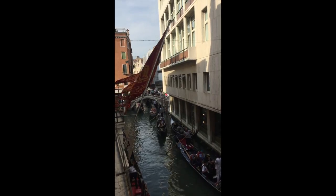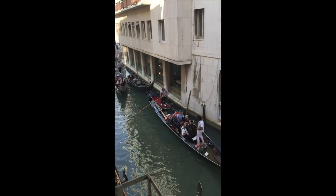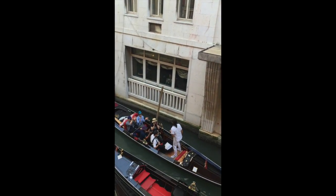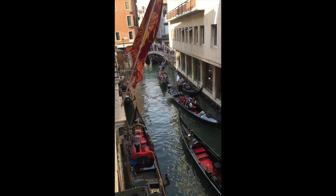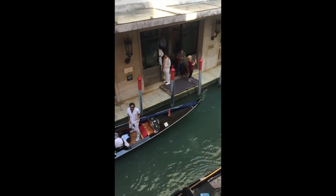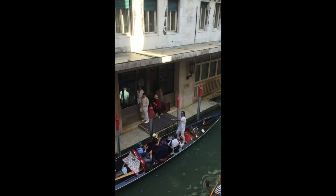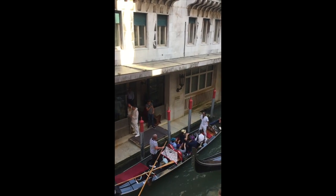Staying up here in Hotel Lisbona, and it's pretty amazing. We hear this just about every time one of these comes around. Our hotel room is here. It's like we're staying at that fancy hotel, but we don't have to spend all that money.